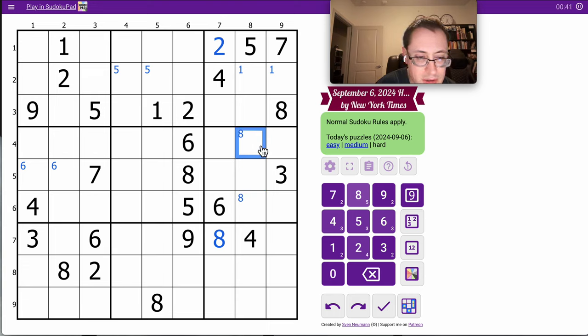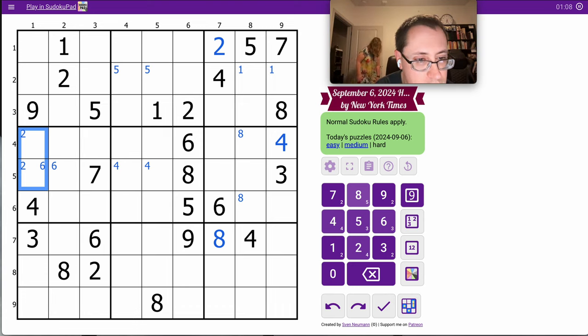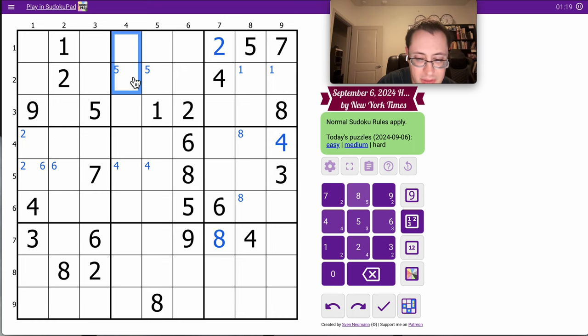Oh, no, actually, 4 goes in those two. Okay, 4 goes in these two, but not here, so that's a 4. That's a 4. There's a 2. Well, that's not helpful. 8's here. Put an 8 there.